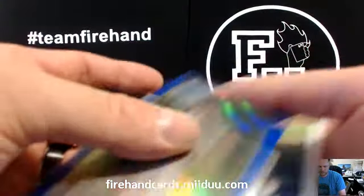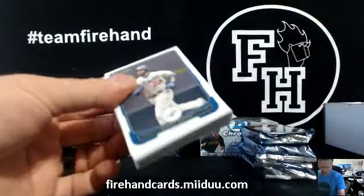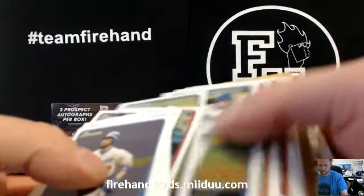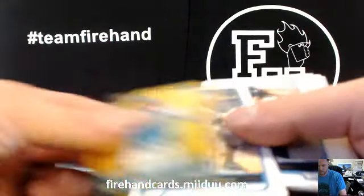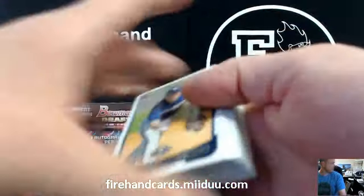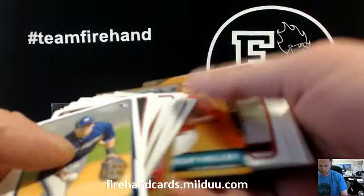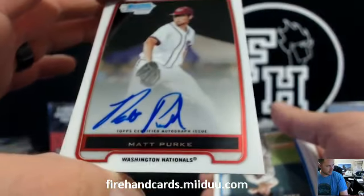Jamming. Ice card, Tyler Austin, Yankees. And Matt Perk for the Nationals and Ill Sick for the autograph.